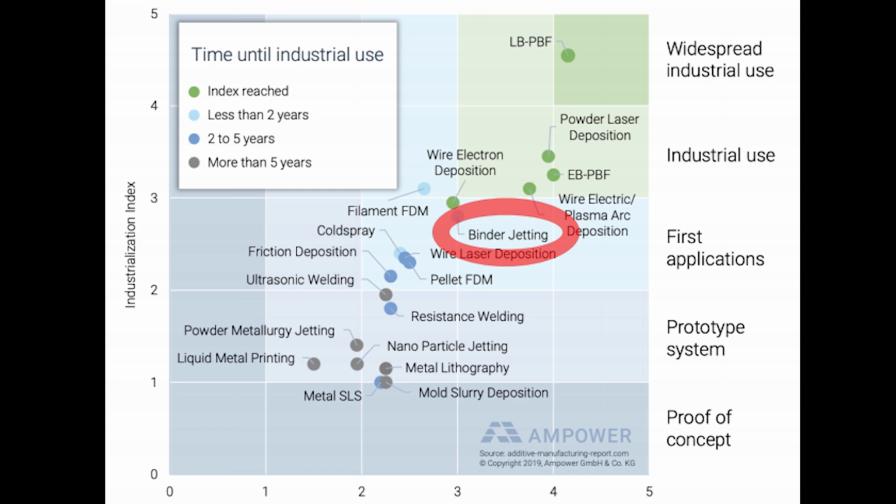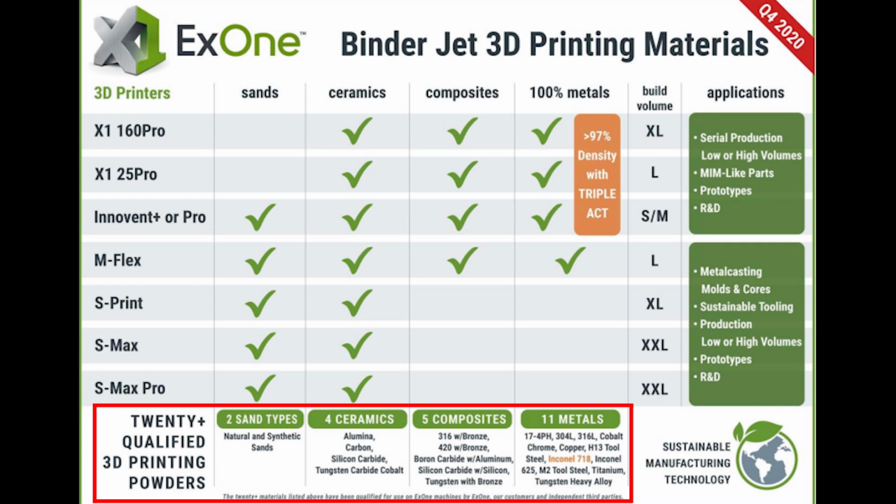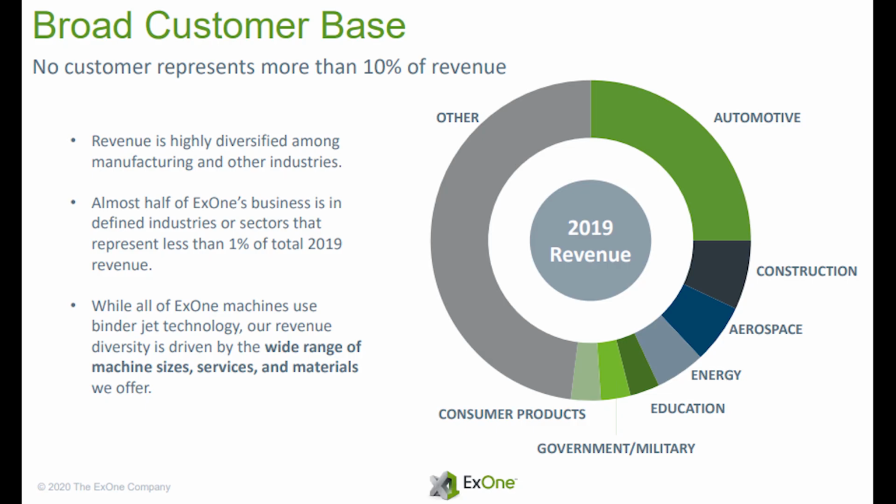As of Q4, ExOne has several BJT printers that can meet the requirements of almost any project, with more than 20 qualified printing powders that can be used in applications like prototyping, metal casting molds, and research and development. Now, one of the things that I really like about their business is the diversified customer base and potential for exponential growth.